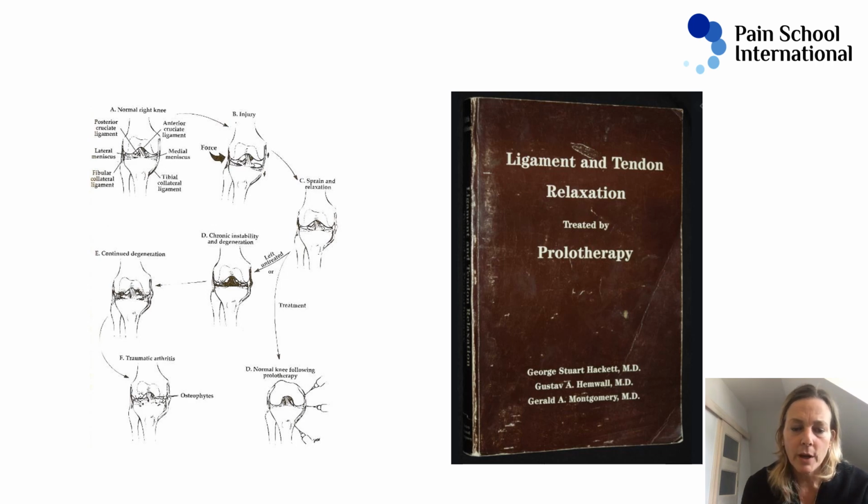It can be wear and tear, and I would refer to this first Bible of prolotherapy. This is explaining how osteoarthritis arises. There is a ligament laxity, excess movement, and that's how you wear out your cartilage. So you're not only needing to fix the cartilage or cut it out with super endoscopies, you need to fix the frame. So then, remember, the Japanese building will not collapse.